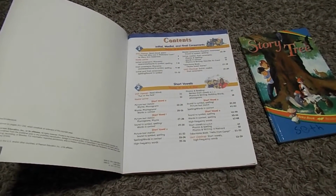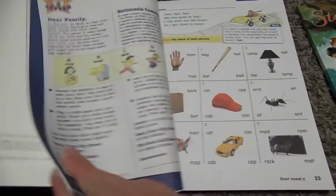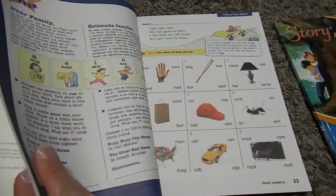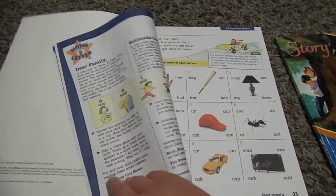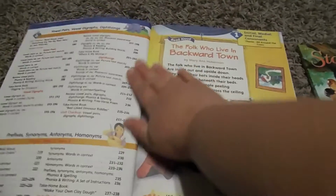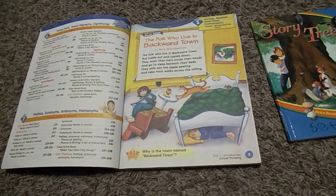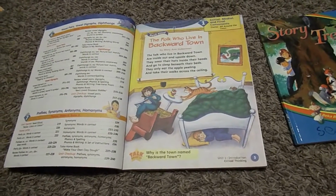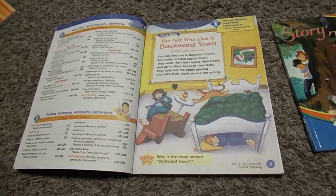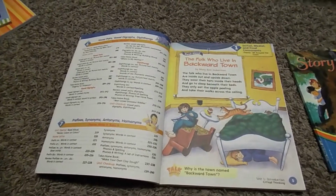Every once in a while she'll have a question as to what they're asking her to do, or sometimes what a picture is, because sometimes I've even had to look to try and figure out what some of the pictures are. But for the most part, she really likes it. And we break it down to where she does basically 3 days a week she's doing the Plaid Phonics and doing about 2 pages. And we're just kind of going through it a little bit at a time.